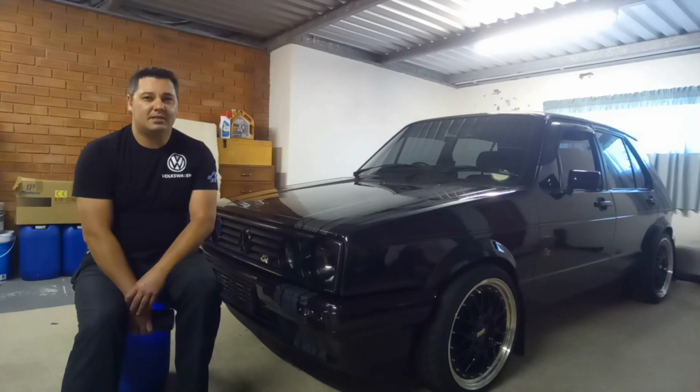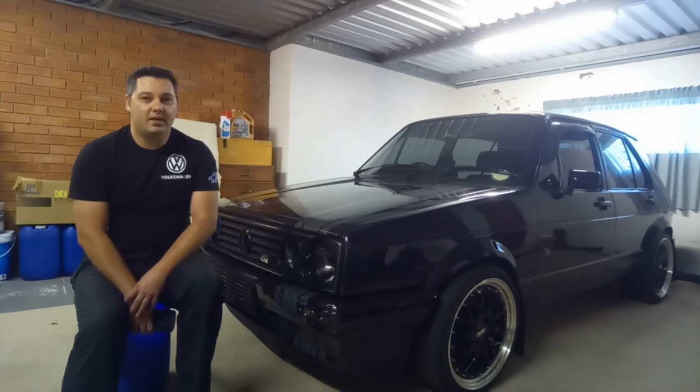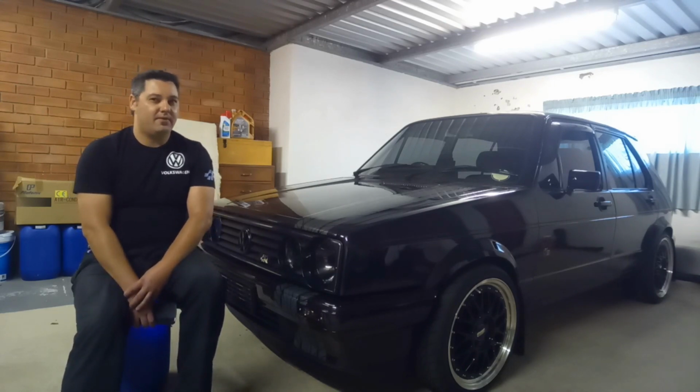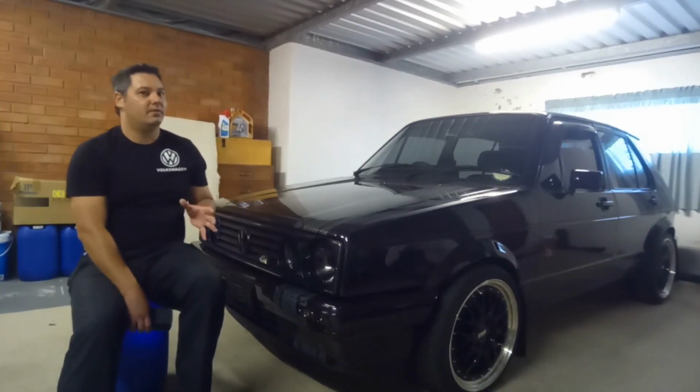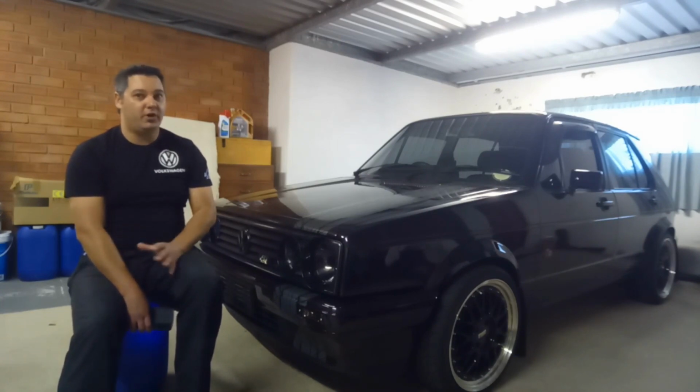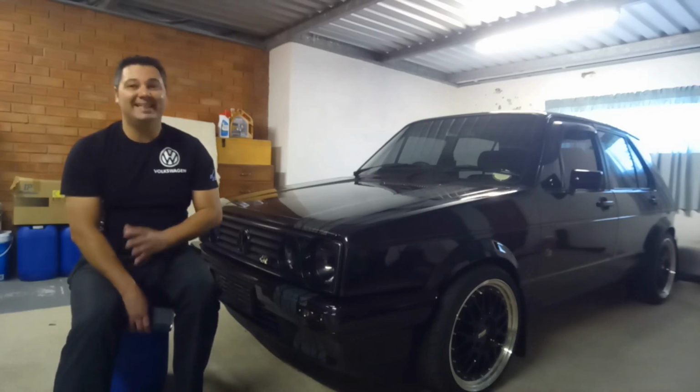What's the best thing about the Citi Golf? Well, there's quite a few still on the road. You get really a lot of street cred, especially if they're seeing this one, they're just like, whoa, this is a purple Citi Golf. I haven't seen one for a lot of years. You get all the normal colors like whites and greys and silvers, and another reason is parts are still relatively easy to get.